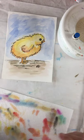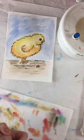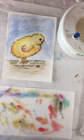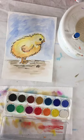Okay, guys. Let me know if you have questions. Barb says, what if we used a really tiny brush and some black watercolor for some of the things you're doing instead of a pen? Yes, you can, Barb, but make sure when you do that, your chicken is completely dry. Completely dry. And you probably don't want a whole lot of water on your brush, too. Otherwise, it's going to bleed.